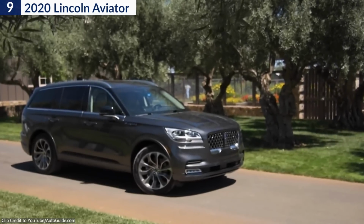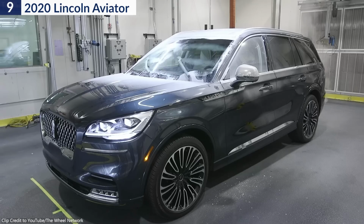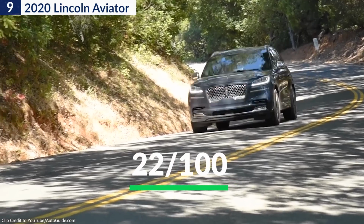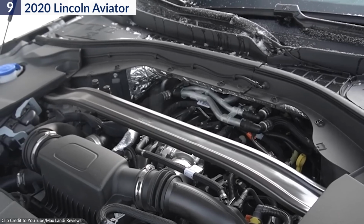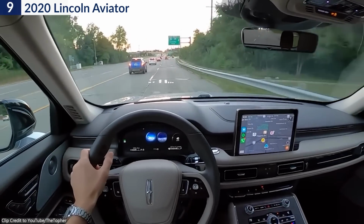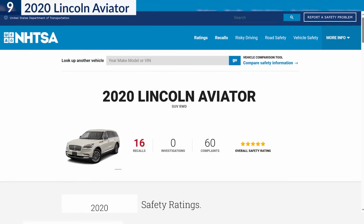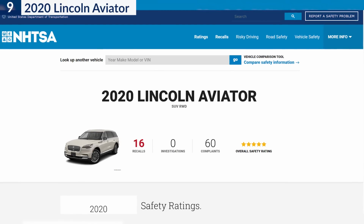And don't be mistaken, it is a brand's gorgeous-looking SUV, and you can get your hands on a pre-owned one for under $35,000 if you don't mind dealing with some issues. The 3-row mid-sized SUV only received a 22 out of 100 score from Consumer Reports for reliability. The main pain points included the powertrain, transmission, and in-car electronics. Various owners have complained particularly about issues with the transmission slipping or entirely failing. And 16 recalls have been placed on the Aviator to date, with many relating to the electrical systems in the car, and a few dealing with the powertrain.